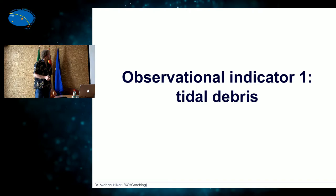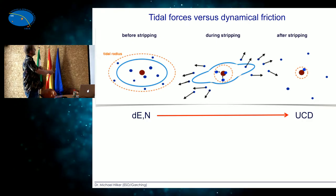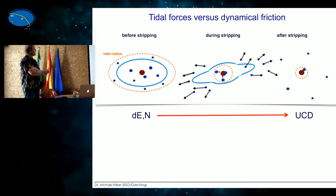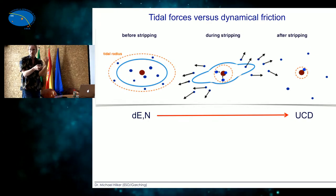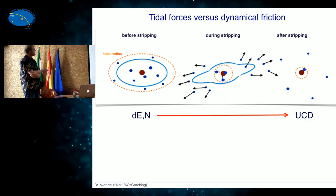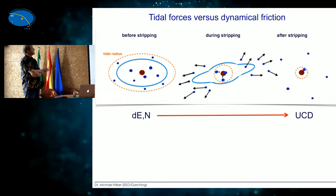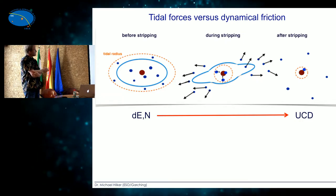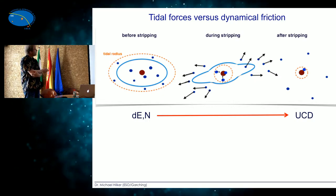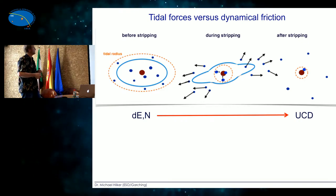So let's look at tidal debris around ultra-compact dwarfs. So the idea is the following. You have a nucleated galaxy, let's take a dwarf elliptical galaxy, with its globular cluster system. A lot of them have their own globular clusters. If they form in some kind of isolation, you have the situation that they have the tidal radius far outside the galaxy. You might have globular clusters, you might have already an in situ nucleus, or you might actually form a nuclear star cluster by the massive globular clusters that are falling in due to dynamical friction.